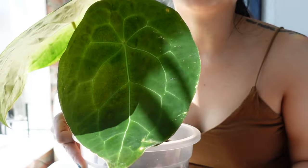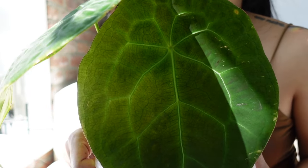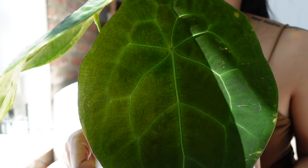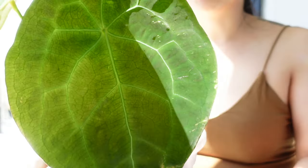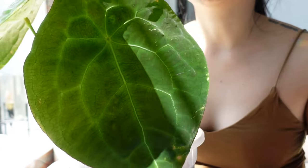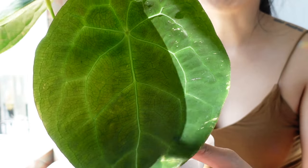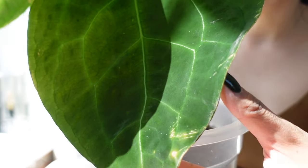I don't really like using that word when talking about plants because I don't think that the expectation of growing plants should be to aim for perfect, pristine leaves. But anthuriums can be sort of finicky in that the new leaves require a certain kind of light and humidity to grow without very visible damage, like this one.